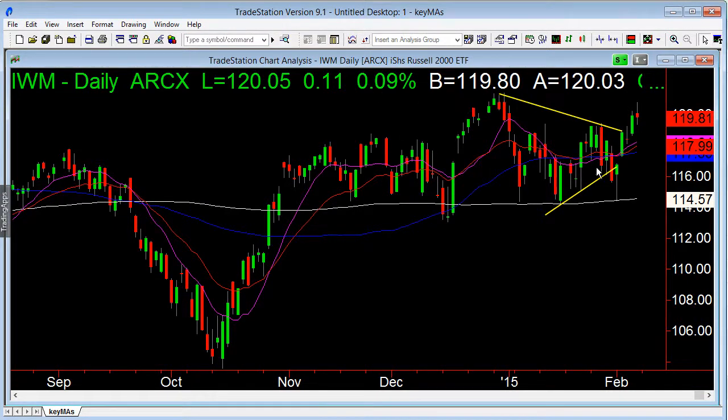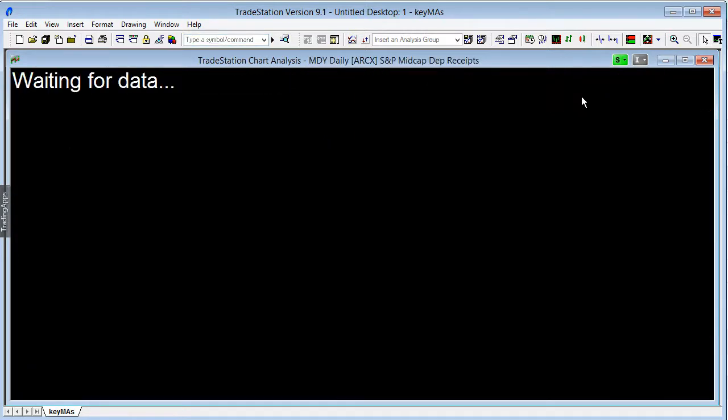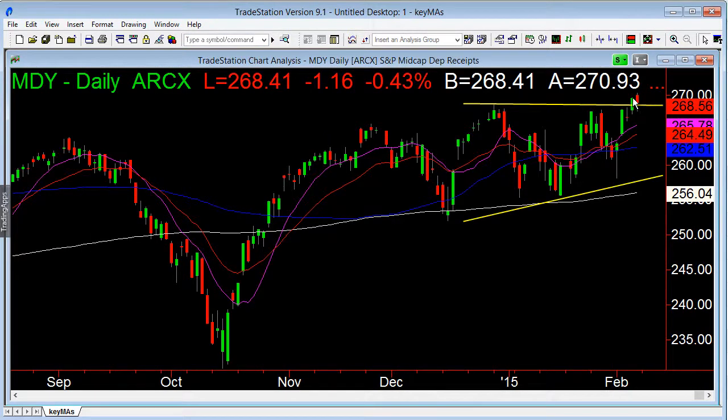Here's the Russell, which had been lagging for a while. You can see it broke down, held the 200 basically to the tick, and now looks like it wants to go to new highs, so that's good. The mid-caps were at all-time highs, and you can see they closed just below them. They traded higher on Friday, but closed below them.